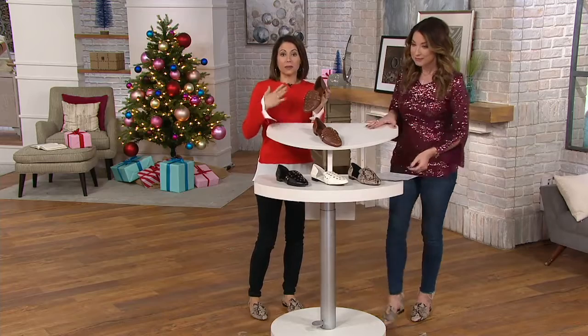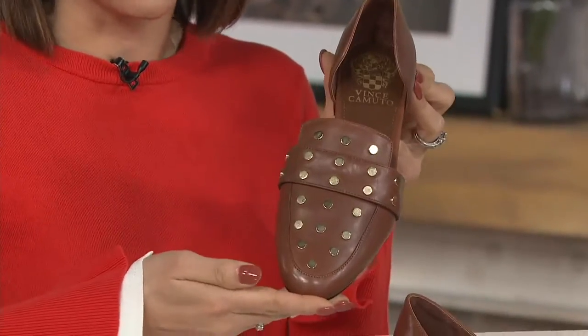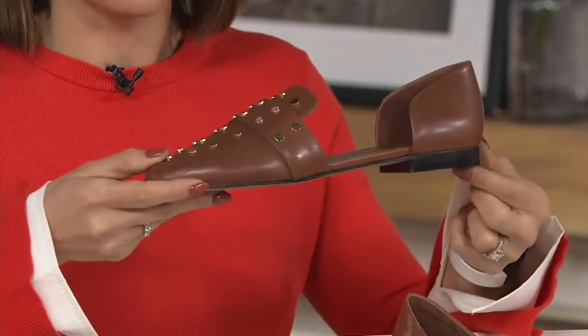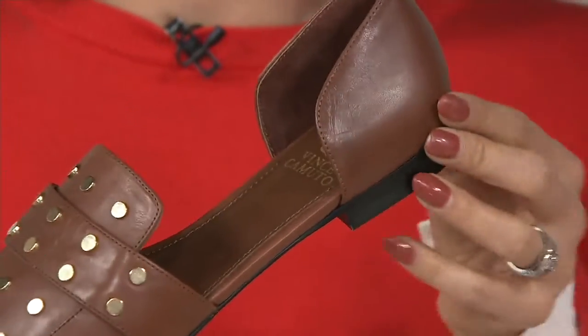I get more questions about this shoe than any other shoe I've seen on QVC. Because it's unique, it's a little bit different, and you can see how wearable it is. It's like wearing a flat, but you don't feel like you're wearing your mom's loafer or that ballet flat that maybe has no support. There's 3/8 of an inch of a heel, so just enough to give you a little lift, make you feel like you're wearing something special.